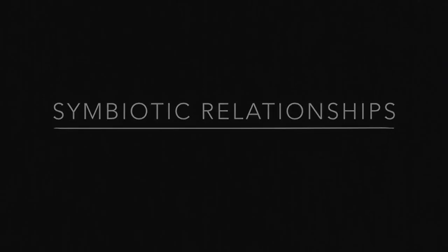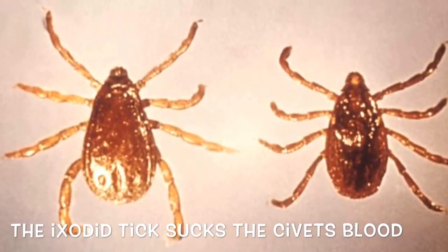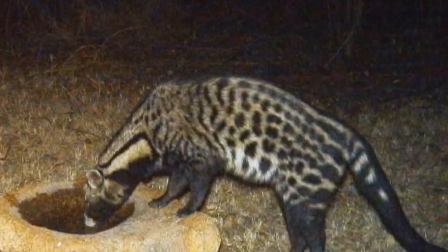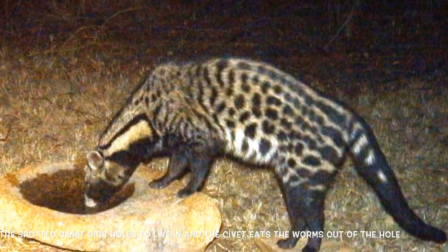Symbiotic relationships. Parasitism: the ioxidid tick sucks the civet's blood. Commensalism: the spotted gannet digs holes to live in, and the civet eats the worms out of the hole.